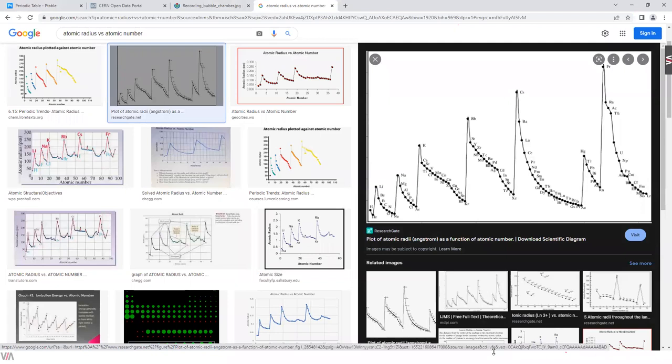When you go from left to right, you can actually clearly see every time you fill up an energy level and start a new one. All of those weird spikes are when you filled up an energy level, and that spike is where you add your first electron into your new energy level.